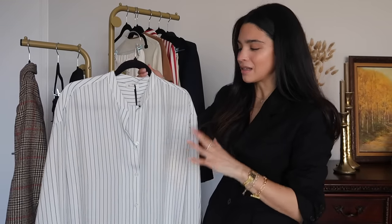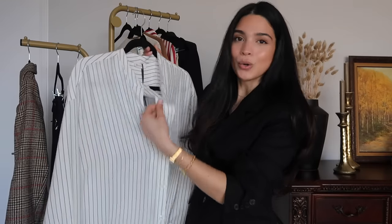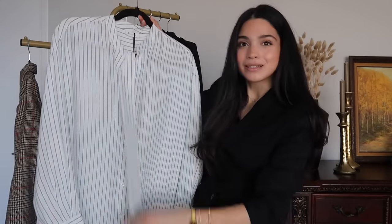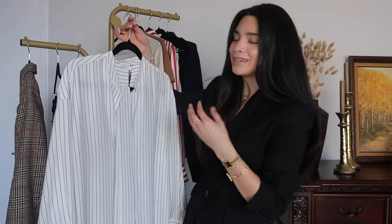This is the type of piece that is gonna flow perfectly into summer. It does come with its own sort of belt that you can add to it, but obviously this is the type of dress that you can add a white belt, a brown belt, and completely change the look of it. I got this one in a size small, and it's so beautiful.